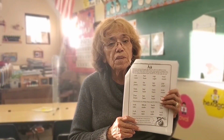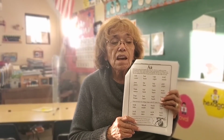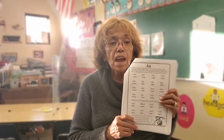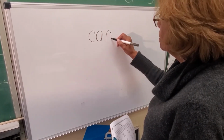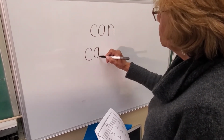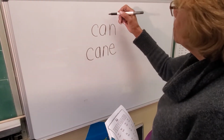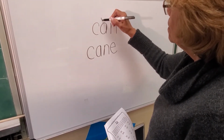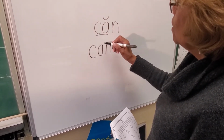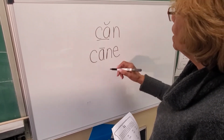So not only will they know how to blend before they go to first grade, they will be reading already and reading long vowel and short vowel words and be able to mark the vowels also. And as you can see in this sheet, there is short vowel and long vowel words. So not only will they learn to mark short vowels, they will learn to mark the vowels for long vowel words also.